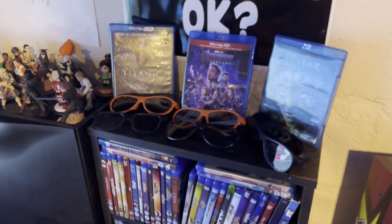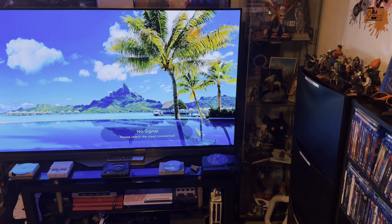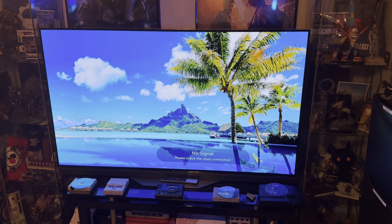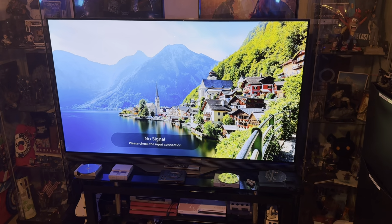And I have a bunch of pairs of glasses here, and you guys know I love my 3D. I have a bunch of Blu-rays, as you can see here, with a bunch of glasses, and everybody that I show this to is kind of blown away. And the reason that people are blown away every time is because, first of all, it's an OLED, so it has the great colors and the great blacks that really reproduce on an OLED, so you already have that advantage.